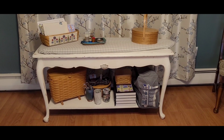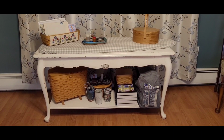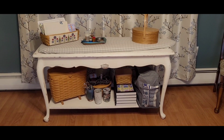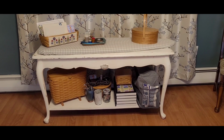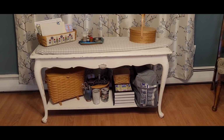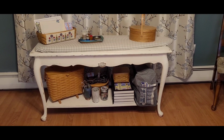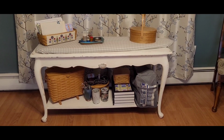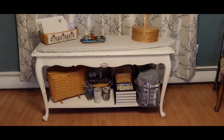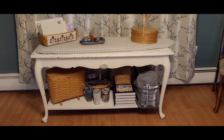So the first thing I did was the ironing board. The ironing board is older than Roman, and the only thing that was really wrong with it was the legs were just really not very stable anymore. So I ripped them off. I put them on top of the table. I do have the measurements for the table written down. I can do a little wrap up at the end and give you those. And then I got a new cover from IKEA and put that on.